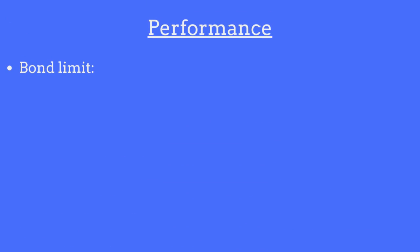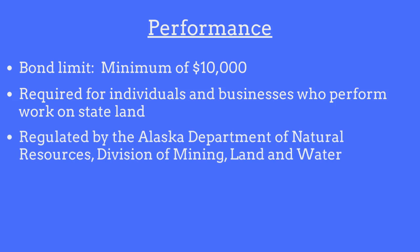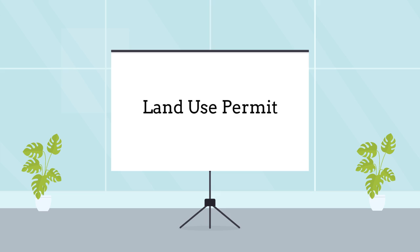The Performance Land Use Bond has a minimum limit of $10,000, and each limit is determined on a case-by-case basis. The bond is required for all individuals and business entities who perform work on state land, and is regulated by the Alaska Department of Natural Resources Division of Mining, Land, and Water. The bond serves as a prerequisite to obtaining a land use permit.